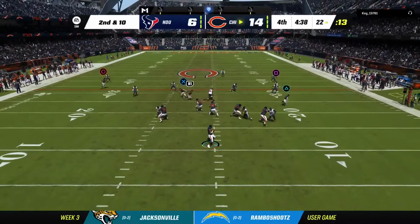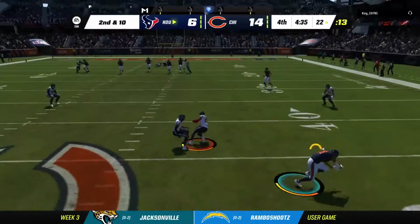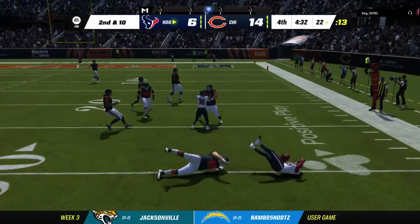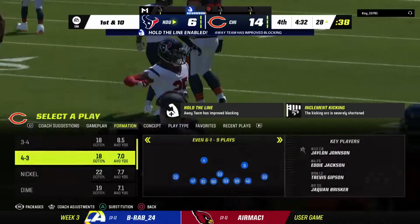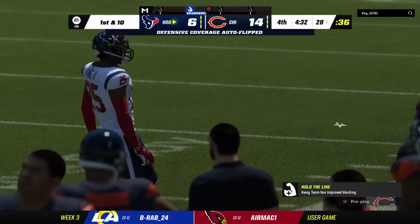So after the incompletion, 2nd and 10 from the 22. Here's Fields. And look at this. They get the turnover they needed. It's intercepted. Desmond King picks it. And the Texans are going to take possession of the football. A critical error there in a tight game in the 4th.